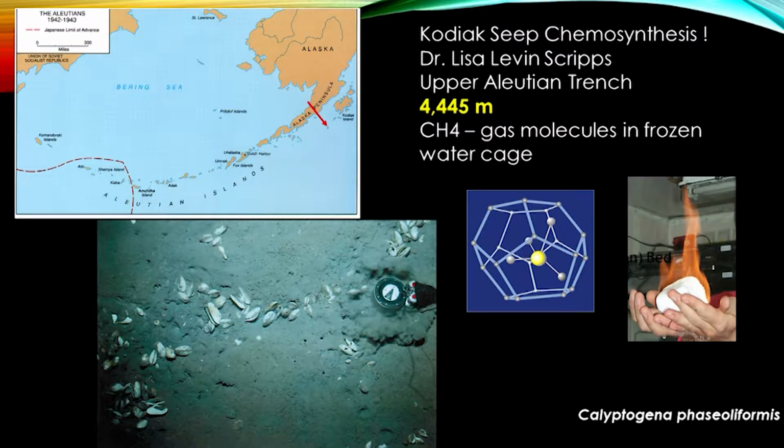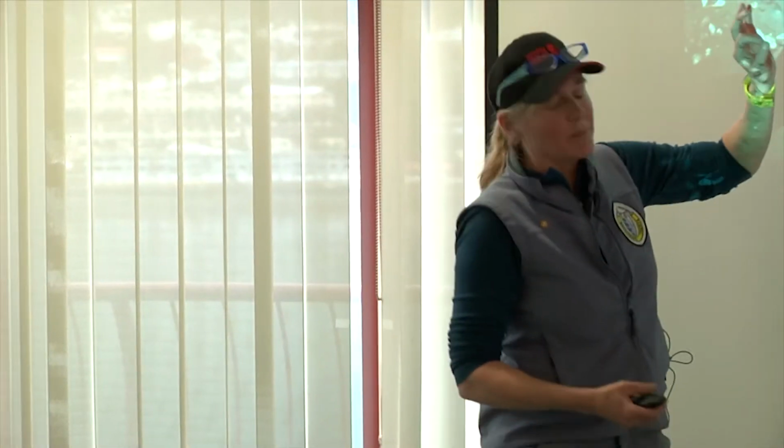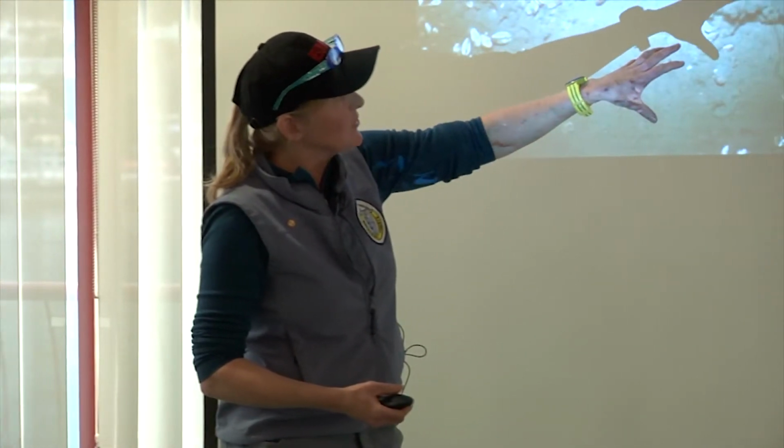So this is what's called a methane hydrate seep. It's not very unique looking, but these are bivalves. We know around here that clams filter feed on plankton. Not so much here. They are methanotrophic, and they only consume methane for their energy.